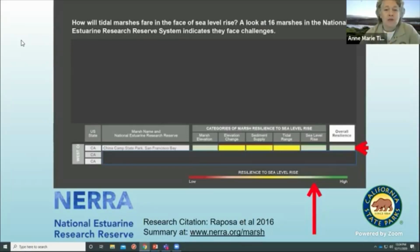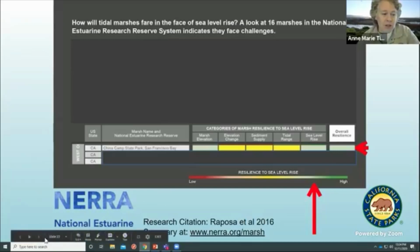What's really interesting is Kenny Raposa, at the Narragansett Bay Research Reserve in Rhode Island, did this study and included 15 other marshes. What were they measuring? They were looking at marsh elevation, elevation change over time, the sediment supply, the tidal range, which, remember I told you, is the range from the lowest low tide to the highest high tide, and sea level rise. Those are the measures. This is a metric that they were putting together, and then the overall resilience is right there. Green means it's okay: it's not super high, but it's not super low. Let me show you the next slide.